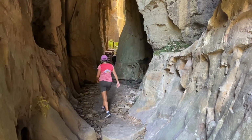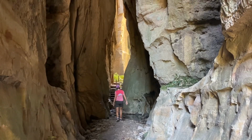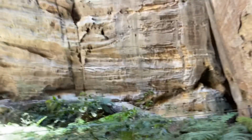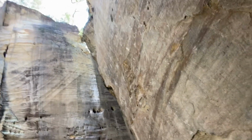Well, we made it up this vertical ladder to a place called the Amphitheatre. It's very narrow and tight in here. We're in a rock crevice. Bit of an early lunchtime in the Amphitheatre. It's incredible. Amazing that we got to have this place to ourselves. Really is.